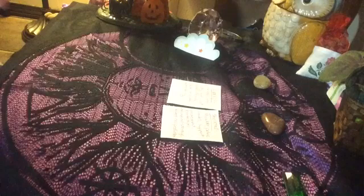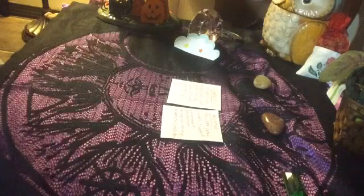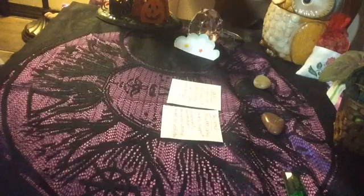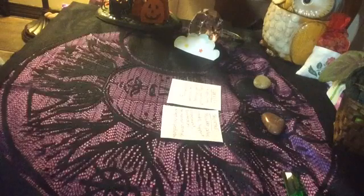So let's get some cards from the Archangel Raphael Healing Oracle. Like I said with reading 1, I bought these cards. I felt drawn towards buying them, and I haven't really used them. I did 1 reading, so I wanted to do another reading to see some things that maybe we all should really focus on.